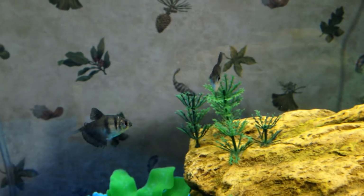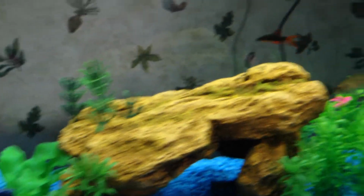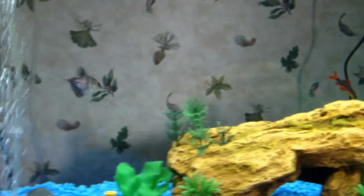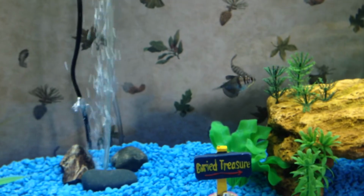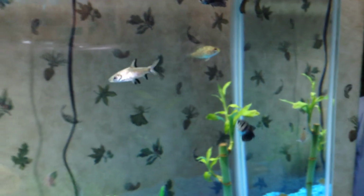Speaking of which, I have 4 of them. I started off with 5. One of them died in my 10-gallon though. I had the tank overstocked, definitely, but I do have 4 of them. And I gotta say, they're probably my least favorite. They're pretty boring. Compared to all my other fish, I don't really like them all that much. But anyway, yeah, it's my 55-gallon tank.